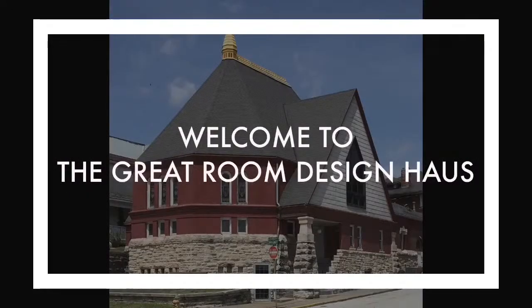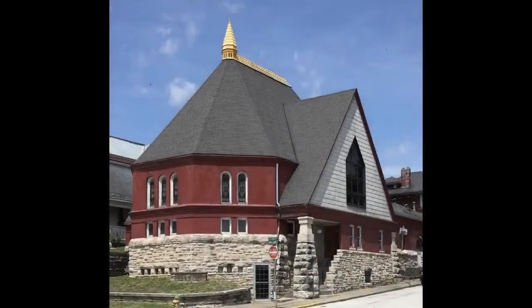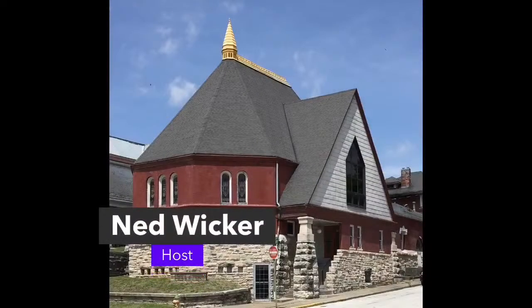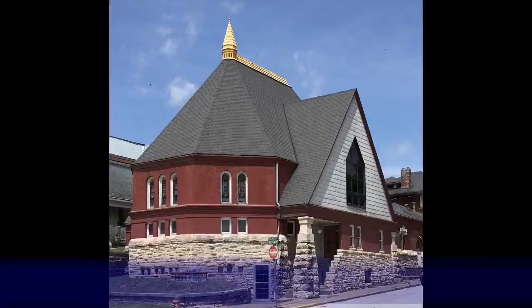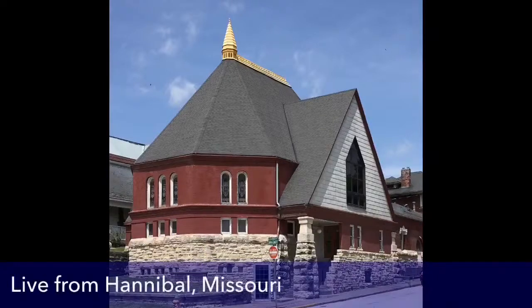Hannibal, Missouri, on the banks of the Mississippi River. For literary fans, Hannibal is the birthplace of Samuel Clemens. You might know him better by his pen name, Mark Twain. This impressive building is the place where Melissa Dominiak creates her stunning acrylic paintings. Now you're in for a treat, so let's go in and meet her.